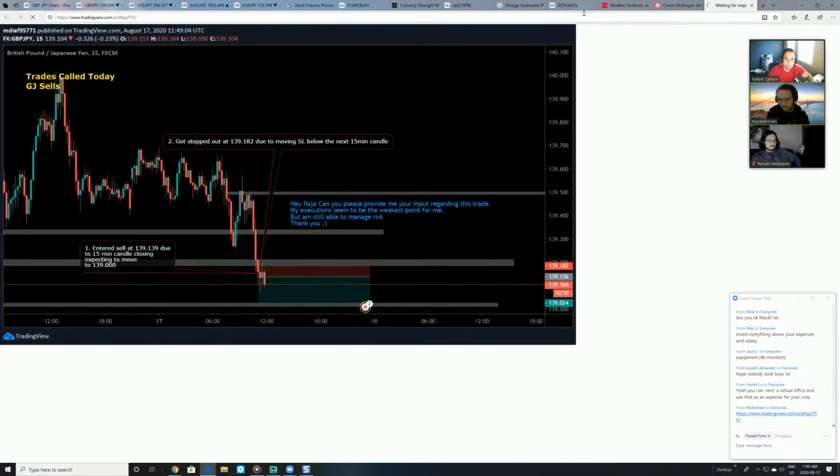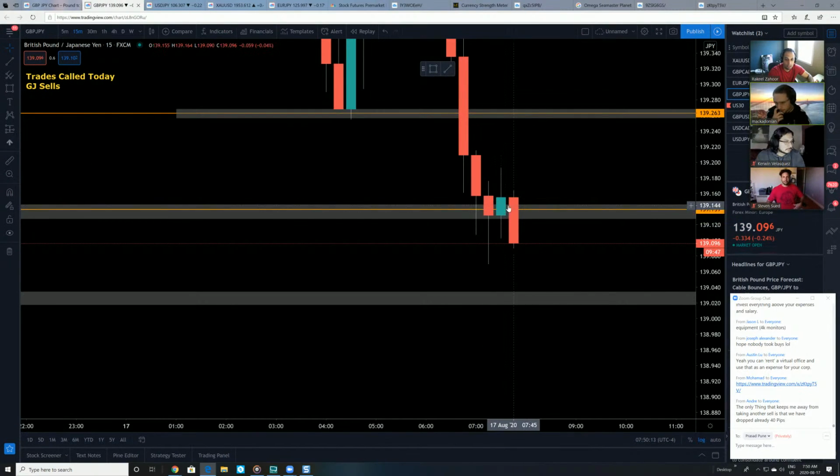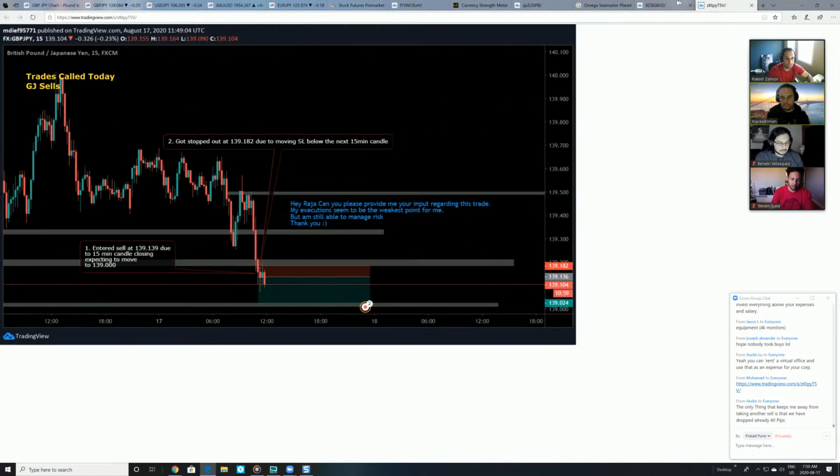Let's take a look at this chart here. This is GJ15. Hey, can you please provide me your input regarding this trade? My execution seemed to be weak at this point. Yeah, I think it's a good trade here on the 15-minute chart. Entered at the sell, 15-minute candle. Oh, got stopped out here. Yeah, I think you should have waited for this candle here. When candles are bearish and you're trying to sell bearish candles, that's like selling the low, man. That's not a good way to take a trade. I think when candles are going bearish, you need to wait for a candle to form bullish, break the low, and then take a safe sell. Because when I first saw this, I thought that you sold right after this bullish candle, but you sold right after this bearish candle, which is not good.